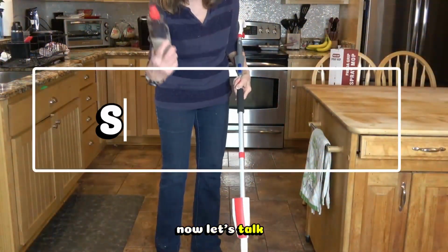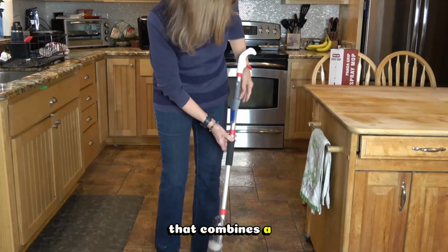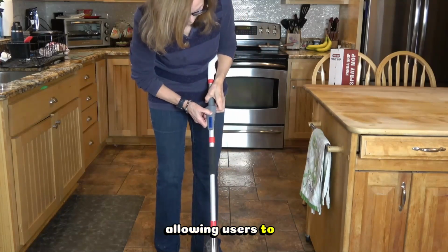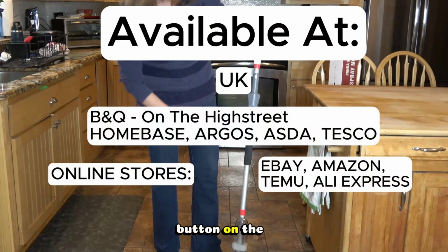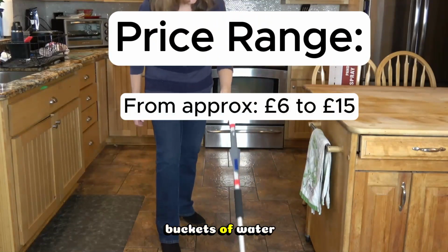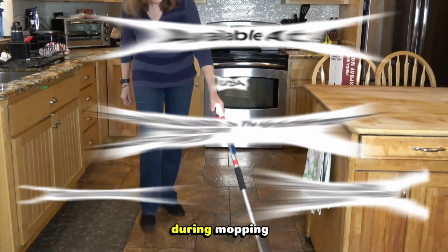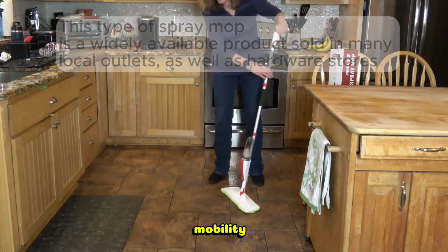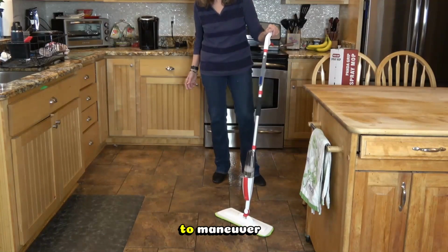Now let's talk about spray mops. A spray mop is a cleaning tool that combines a mop with a built-in spray mechanism, allowing users to dispense cleaning solution directly onto the floor by pressing a button on the handle. This eliminates the need for heavy buckets of water and reduces the amount of bending or lifting required during mopping. For seniors or people with limited mobility, spray mops are more effective because they are lightweight and easy to maneuver.